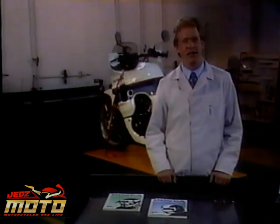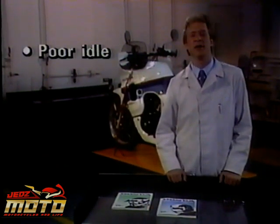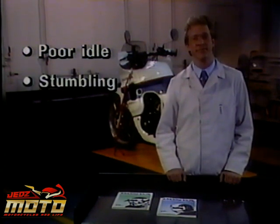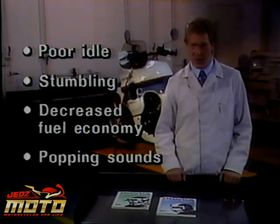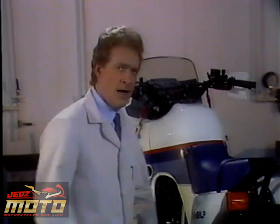Out-of-sync carburetors can cause various symptoms, including poor idle or other drivability complaints, stumbling or flat spots under acceleration, decreased fuel economy, or popping sounds in the mufflers or carburetors. In some cases, out-of-sync carburetors can even cause a hollow knocking sound during idle that can sound like a loose rod bearing or piston pin.